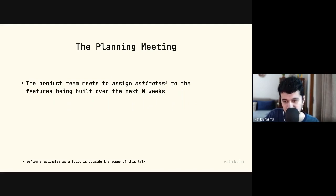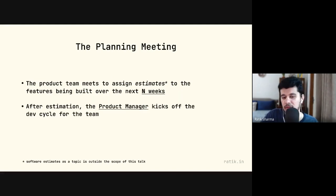So the estimates happen, and after that, the product manager can kick off the development cycle for the team. So everything is set at this point. The planning's done. Everybody knows what's being built, and the software engineers can get to actually building the features.